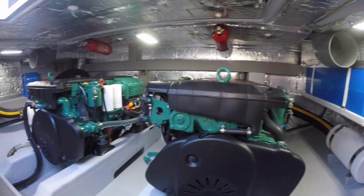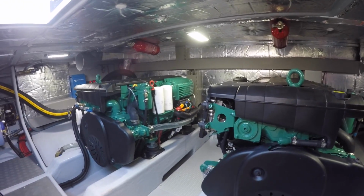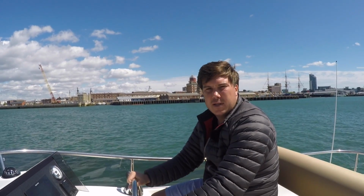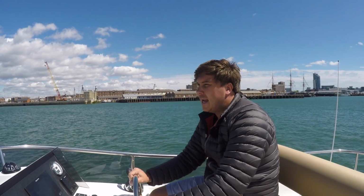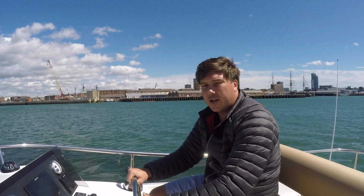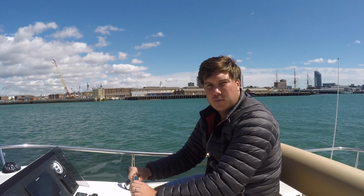This particular model is fitted with a pair of Volvo Penta D4 300 horsepower engines, and top speed on test was 22 knots, cruising speed anywhere between 16 and 18 knots. Yet if you drop it down to 7, you get a range of around 1,000 nautical miles.